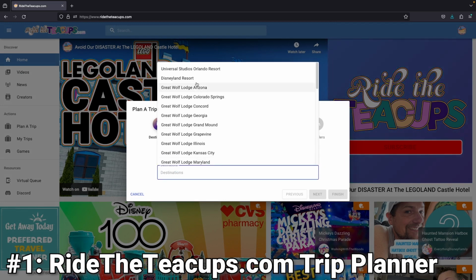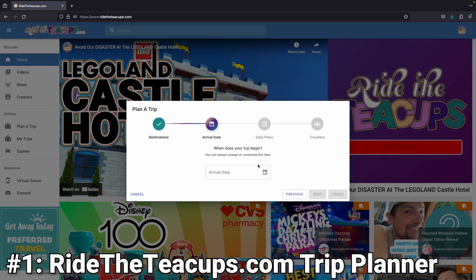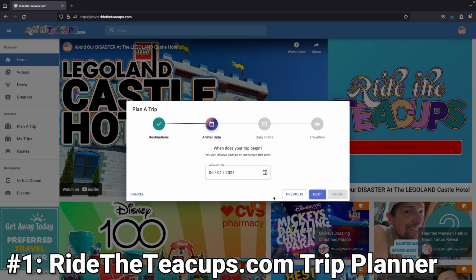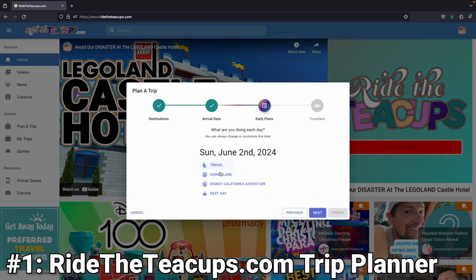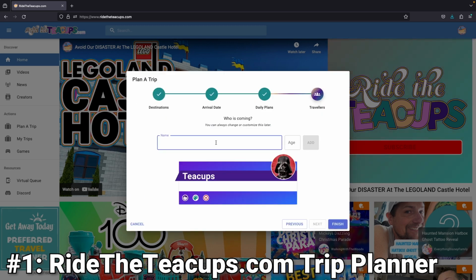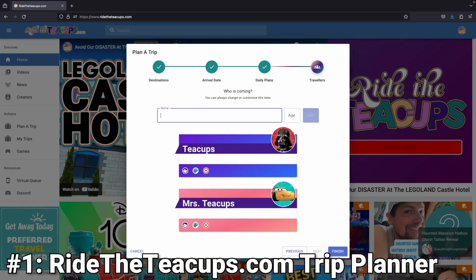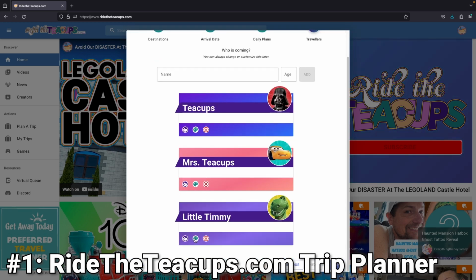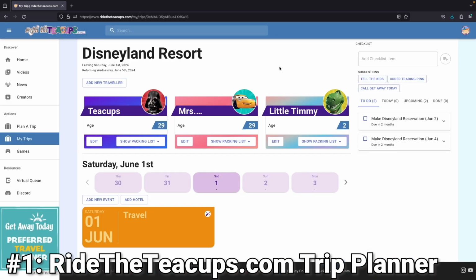Let's say that I am going to Disneyland and I'm going to go there over the summer. We're going to drive there, visit Disneyland on Sunday, California Adventure on Monday, Disneyland on Tuesday, and then drive home. And I'm going to go, and my wife is going to go, and little Timmy's going to go. See, little Timmy can't be Darth Vader too, so we're going to make him a different one and change his color around a little bit. You can change all of these later. Super easy to do. Just want to make it a little bit different. There you go. Wasn't that super easy?